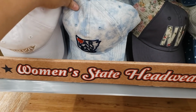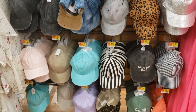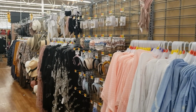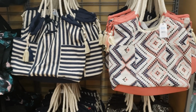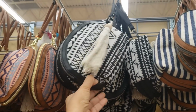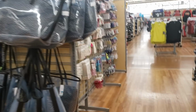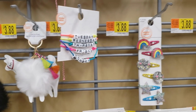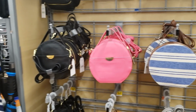Why is that one here for Arizona? That's weird. That'd be much better if I said Arizona. $15 for the large tote, a beach bag. And then on top, those are gonna be $10. $15 by Time and True.